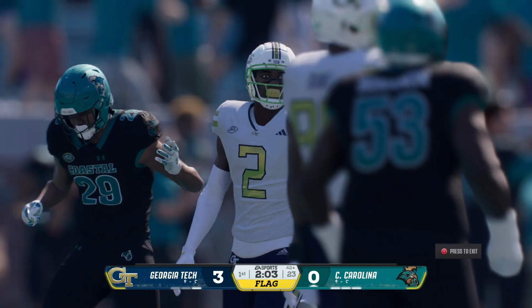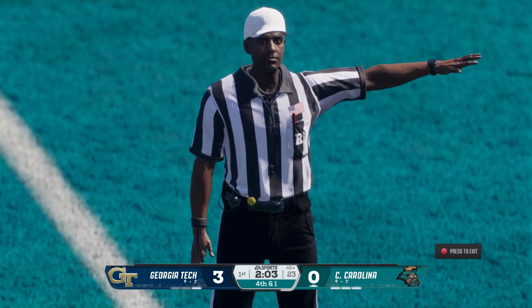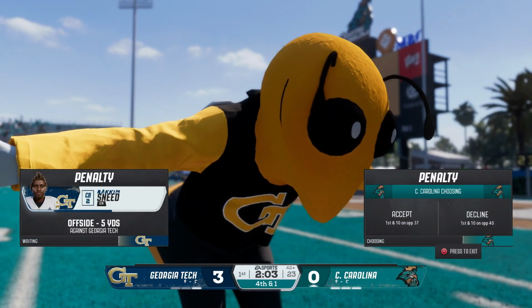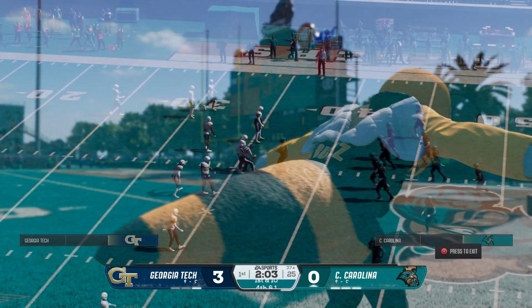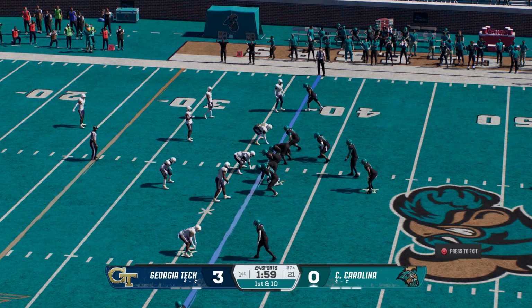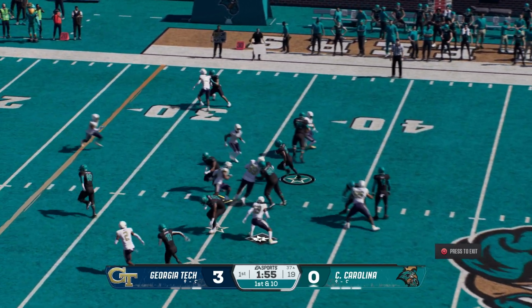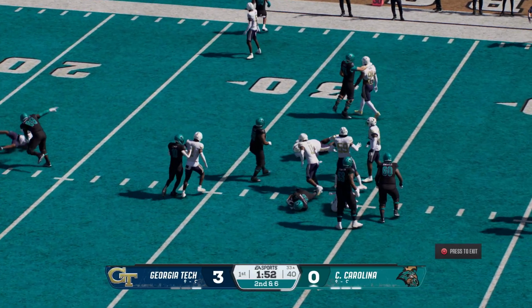Let's see what the call is. Offside defense. That's just a mental error. On defense, you got to watch the ball. I understand the quarterback shouting and he's clapping and there's all this crowd noise, but you just got to hone in, watch the football before you come out of your stance.